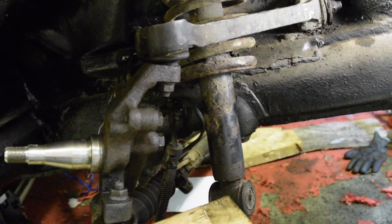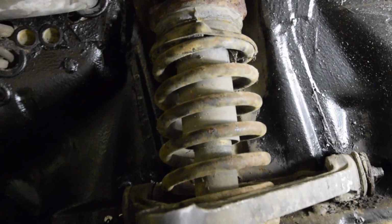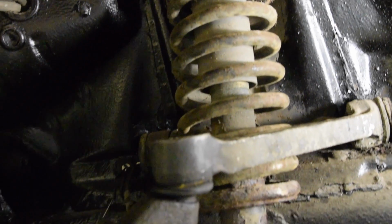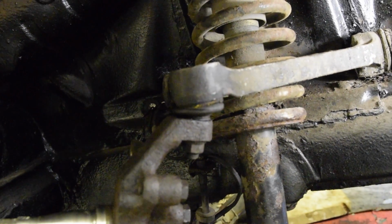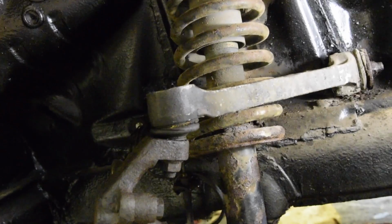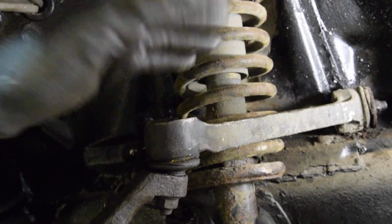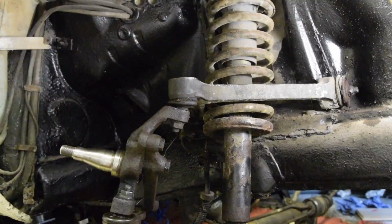So as you can see by jacking up, you should be able to see a bit of daylight. It's just dropped down, so I should be able to manoeuvre that out now. I think you can sort of unwind it, twist it round so the spring just unthreads itself through there.